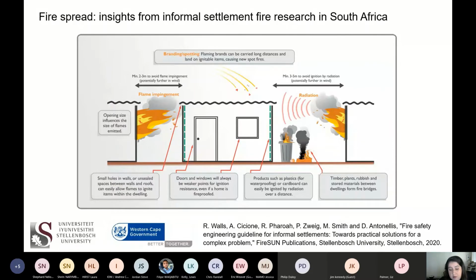The illustration here demonstrates the 3 primary fire spread mechanisms to consider: flame impingement, branding or spotting or embers, and radiation. At the shelter scale, key factors that influence fire spread include materials and methods of construction, gaps in construction, location and size of doors and windows, and spatial relationships to other shelters or combustible items, such as waste or vegetation. External factors such as humidity, wind, and topography also impact fire spread, as well as wider settlement planning considerations.